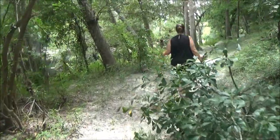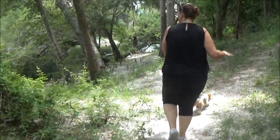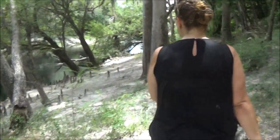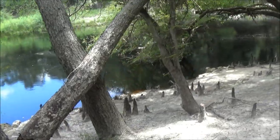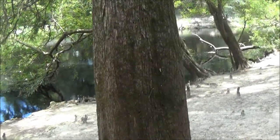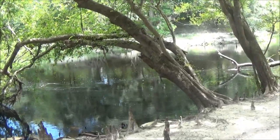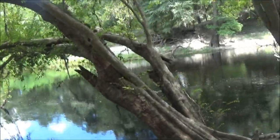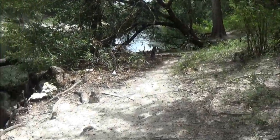So we're just walking up this little trail here. Monkey wanted to see what's back in here, so I said, well, let's go check it out. There's all kinds of trails down here. Right at the water's edge here. Look how fast it goes. Water must have come up to this height. Oh, yeah, it'll raise up.